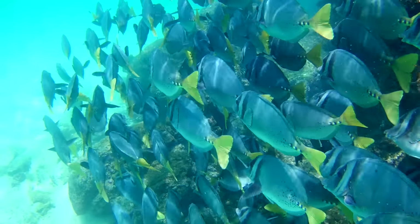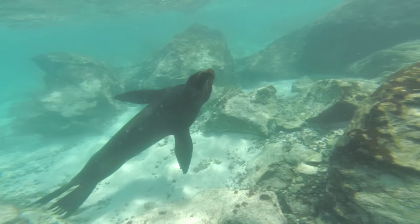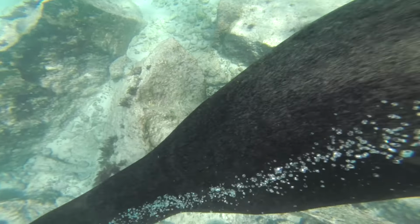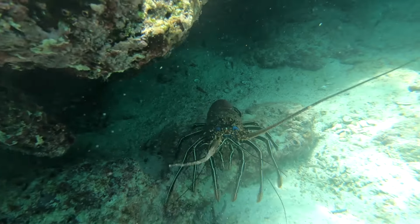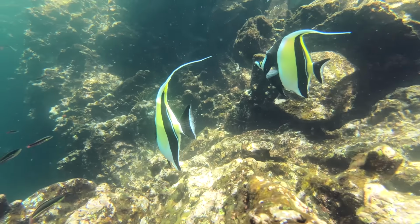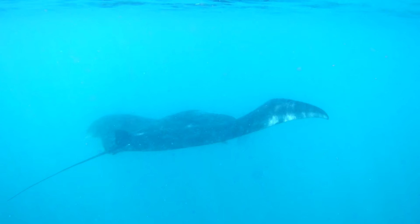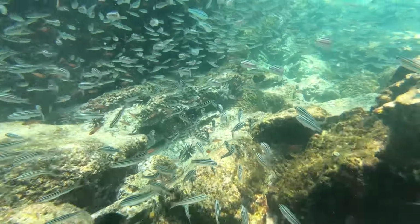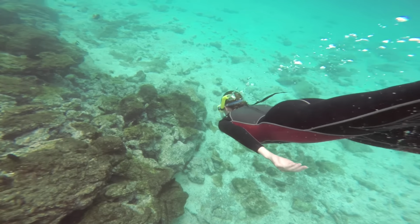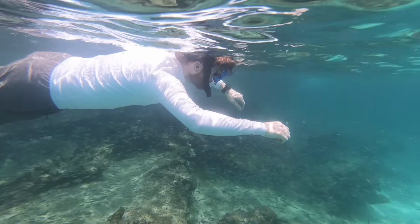So the snorkeling is amazing. This is your chance to get in the water and cavort with sea lions, to see all sorts of fish, sea turtles, and other marine life. During what I consider the best time to be in the Galapagos, which as I mentioned was the March, April, May timeframe, the water is quite warmer, but still chilly enough that most people opt for wetsuits so they can stay in the water longer without getting too cold.